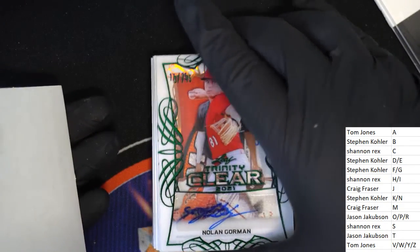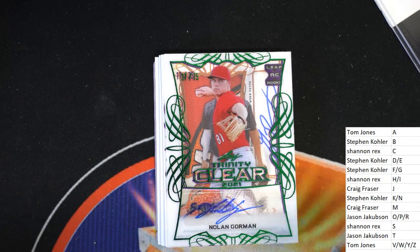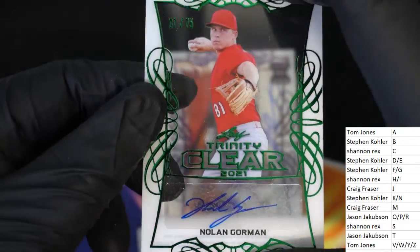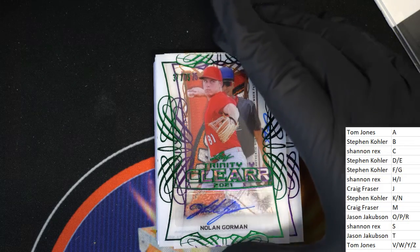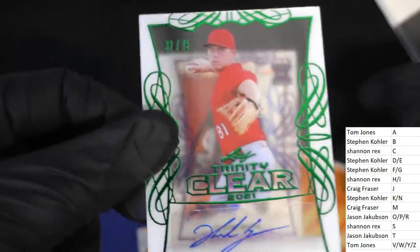Looks like a nice low numbered hit. 37/75, very nice, yeah. That is letter N for Stephen K. Nice one. 37/75.